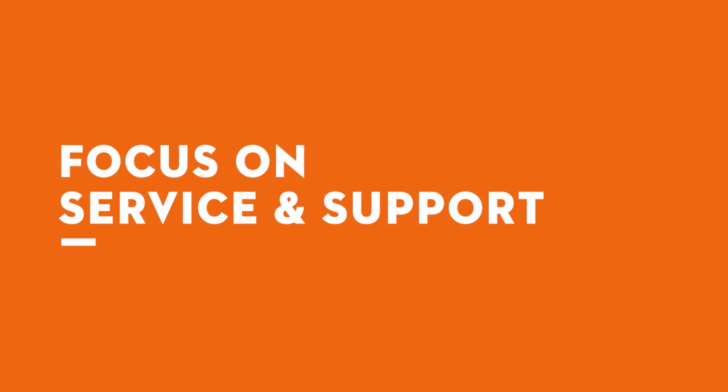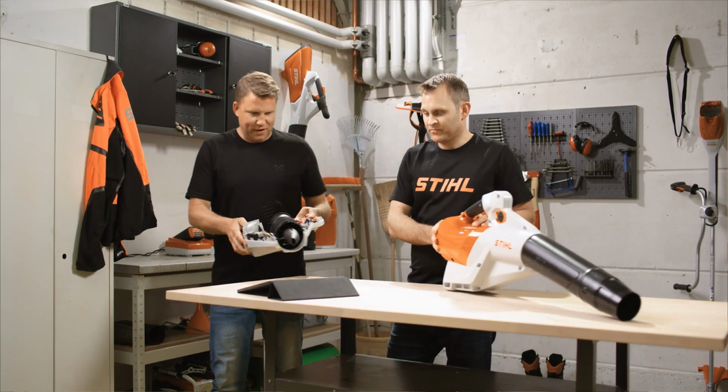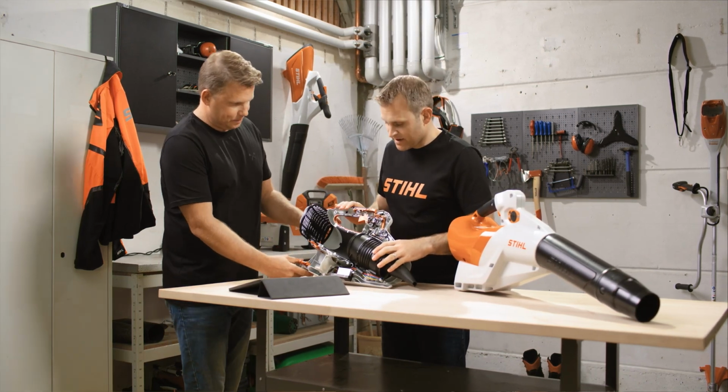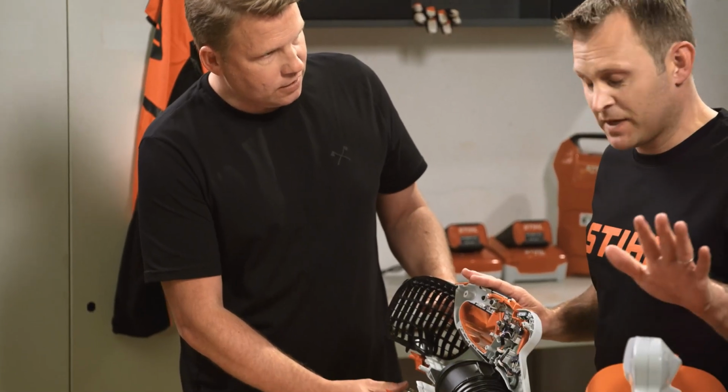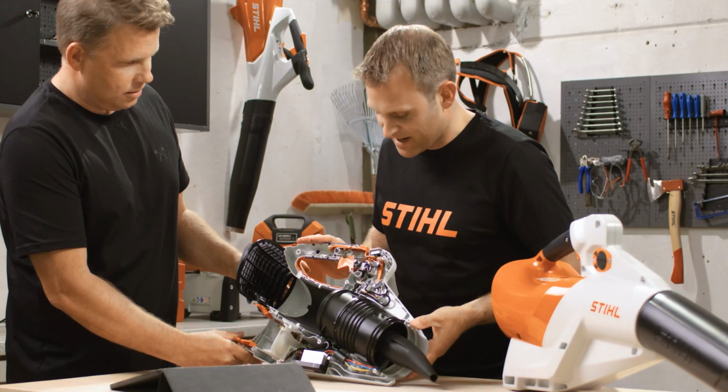So those components that you were talking about, for me, to represent STIHL quality, it's all about how those components work hand in hand with one another, right? Precisely that. To understand that, you've brought this fascinating cut through, and there we can see all of the components. Yeah, exactly. So this is a cutaway model of the BGA 250. So all our chosen components working in harmony together there.